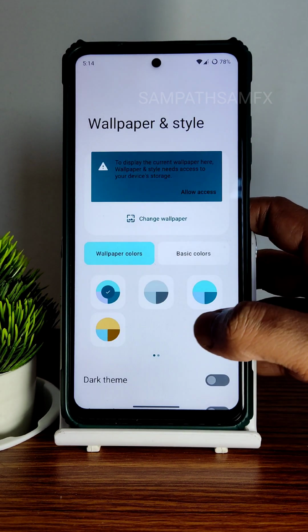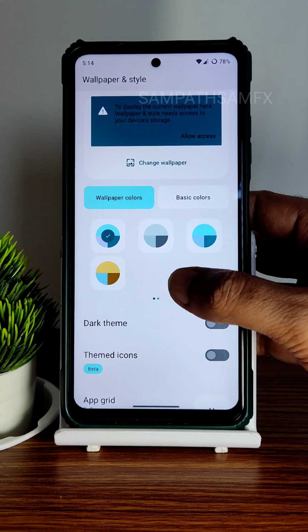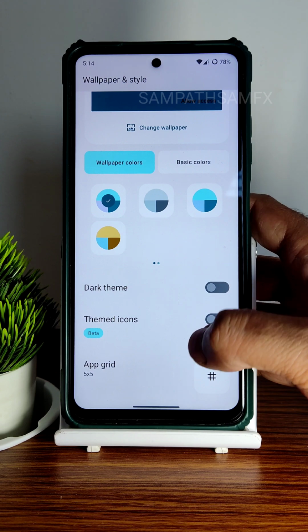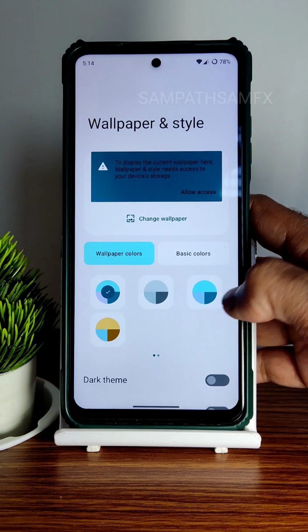It's LineageOS style, guys, and you get basic colors here. This is the Android 13 feature. The combination of colors are also given here. Even the wallpaper colors are also included in this particular ROM. And dark theme is given, and themed icon is also given in this particular ROM. App grid is given from 2 by 2 to 6 by 6. Those things are working fine in my opinion.